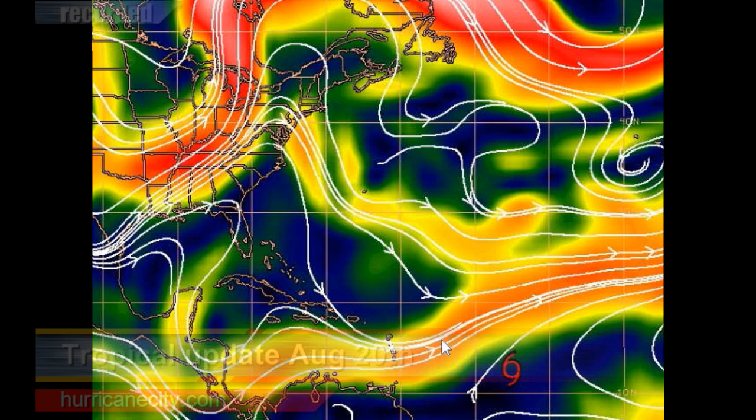And I even mentioned in the other update video and on Twitter for the last several days that this could actually end up being an exposed low-level circulation as it approaches the northeast Caribbean Sea. This could be decoupled from the main ball of convection, and the center runs out in front of the system and heads towards the islands, leaving all the convection behind. We could very well see that with Hurricane Danny.